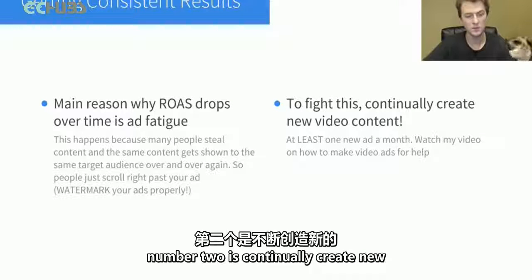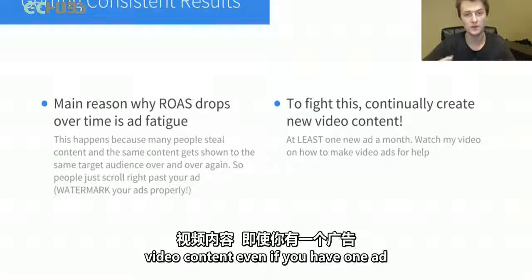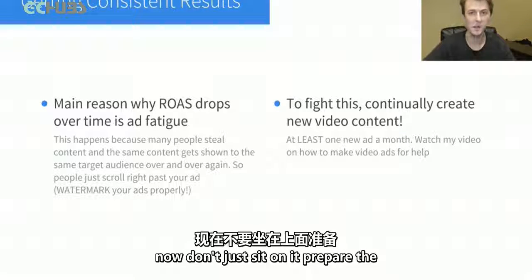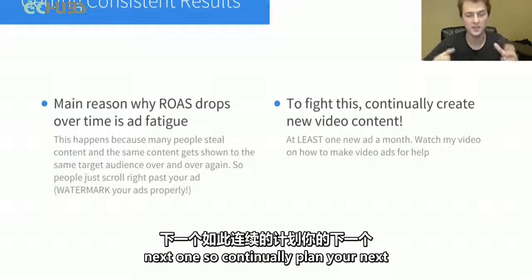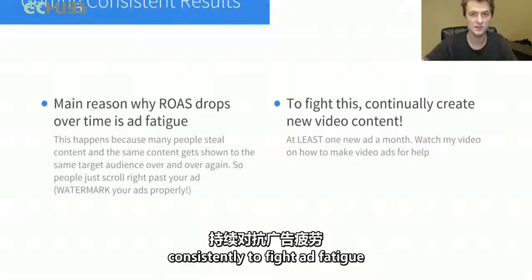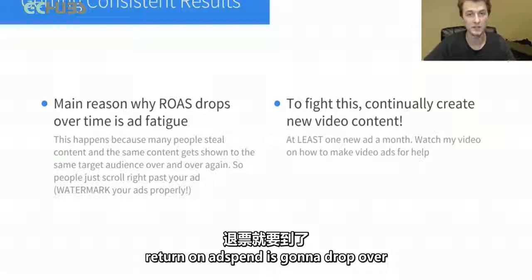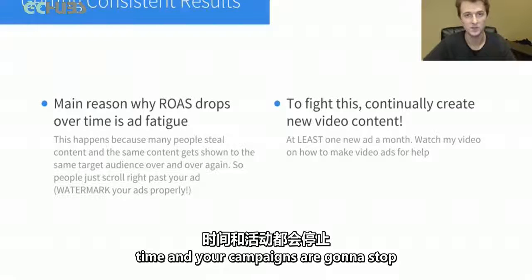Number 2 is continually create new video content. Even if you have one ad that's doing really well for you right now, don't just sit on it, prepare the next one. So continually plan your next ads and plan to have new content consistently to fight ad fatigue. Otherwise, I guarantee you that your return on ad spend is going to drop over time and your campaigns are going to stop being profitable.